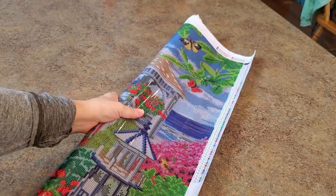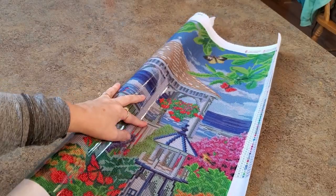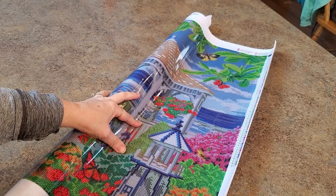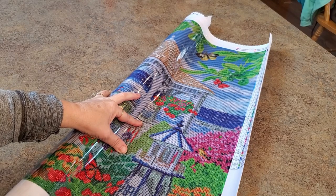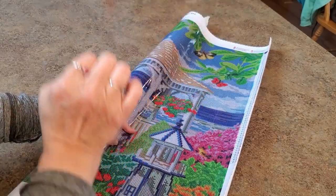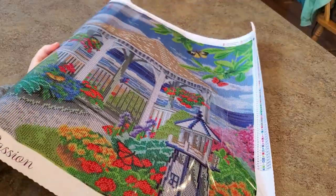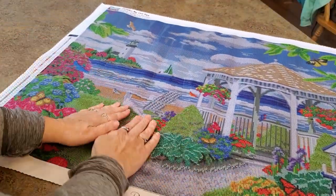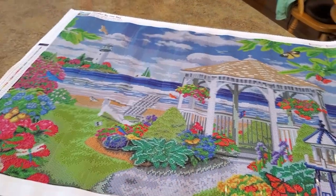Oh my goodness. Look, there's a lighthouse. Is it a lighthouse? Yeah, it's a lighthouse. It's like a lighthouse bird feeder, I think. That's what I would call this. There's a butterfly. Here's a butterfly. Here a butterfly. There a butterfly. Everywhere a butterfly, right? It is a gazebo by the ocean. It is called Gazebo by the Sea.